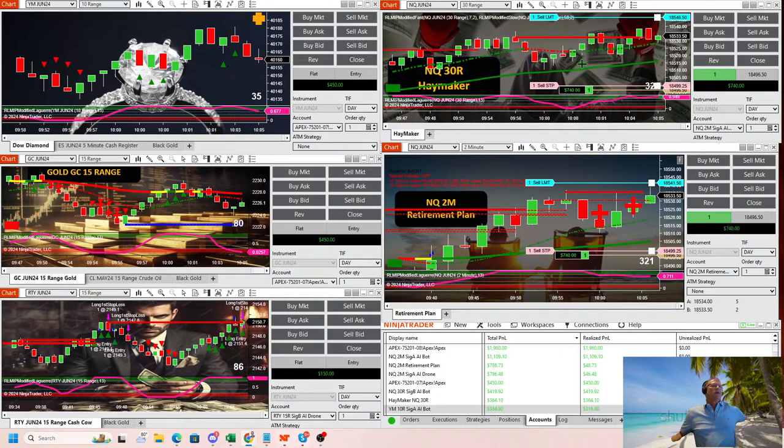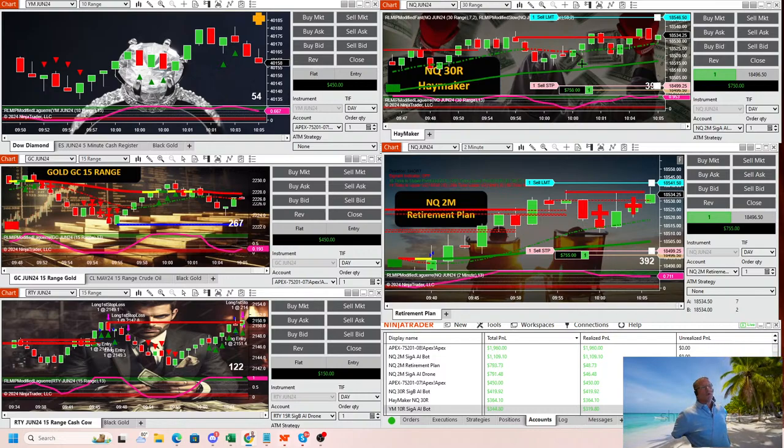Retesting. They consider a pivot or an area of resistance broken when three quarters of the candle makes its way through it. We didn't quite get there on that push up.